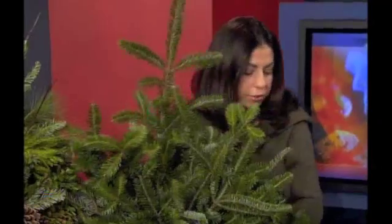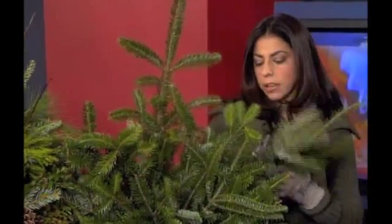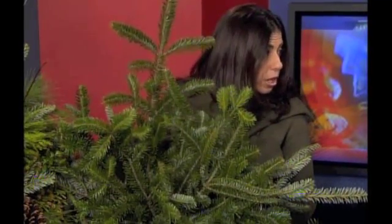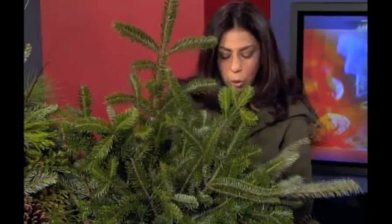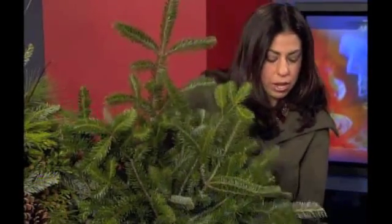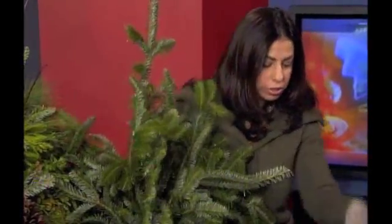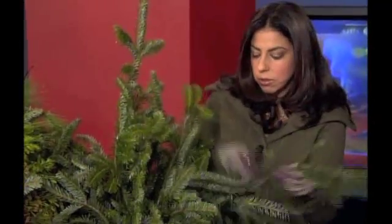So each branch is shorter than the last branch. And to fill around the edges, you don't have to put the branches straight up and down. You can always put them on a slant, and that's what gives it that fullness that you see in the finished product.